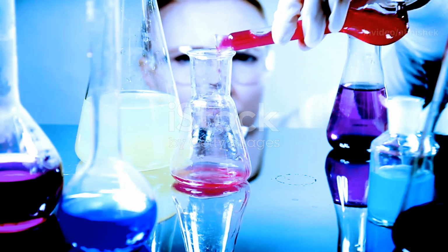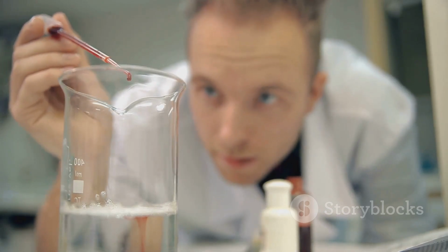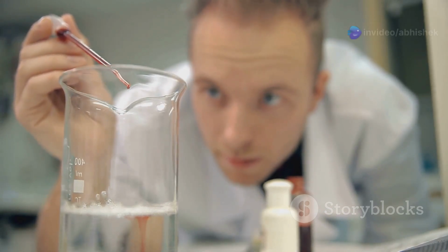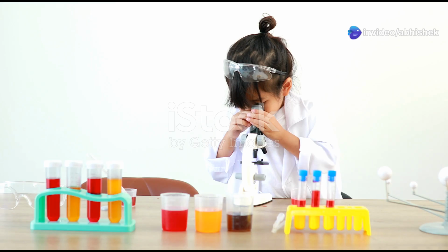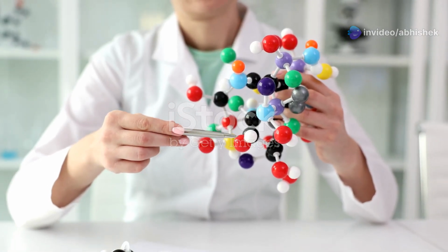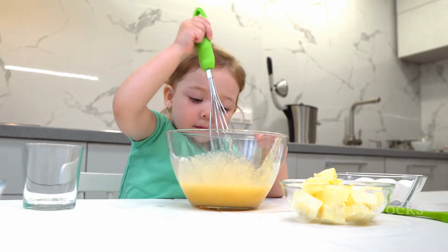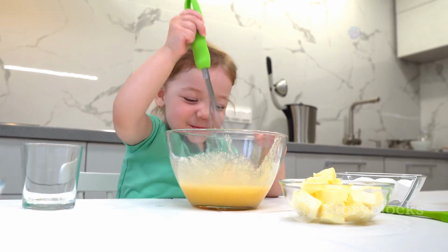Hold on to your hats because things are about to get reactive. When we combine different substances, sometimes a chemical reaction happens. It's like a scientific magic show. During a chemical reaction, atoms rearrange themselves and form new molecules. Imagine baking a cake. You mix ingredients like flour, sugar, and eggs, and through baking, a delicious cake is formed. That's a chemical reaction in action.